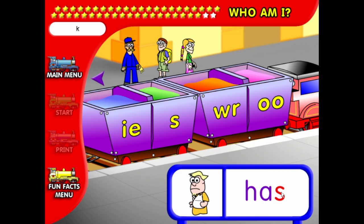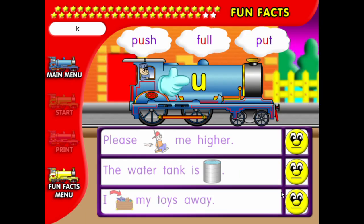Z, has. This letter, U, makes the sound blend ooh. Let's say it together. Ooh. And again. Ooh. Now these words up here contain the sound blend ooh: push, full, put. Use these words to complete the sentences below.